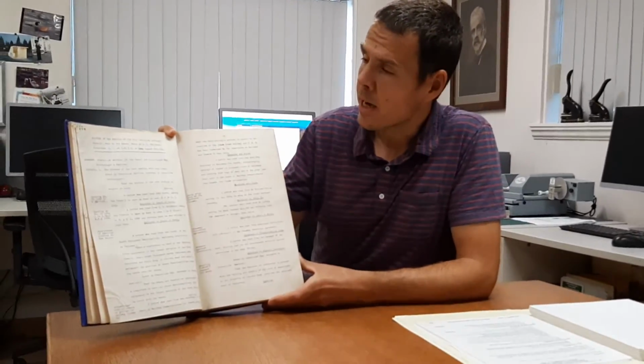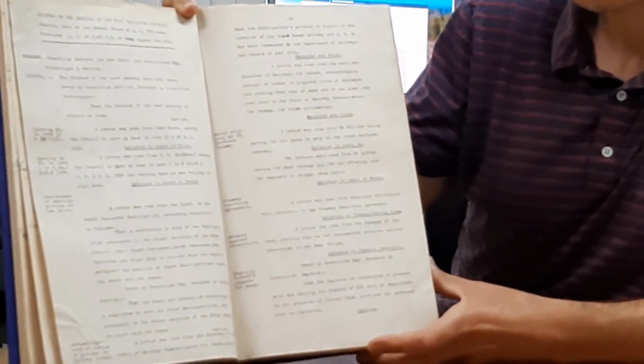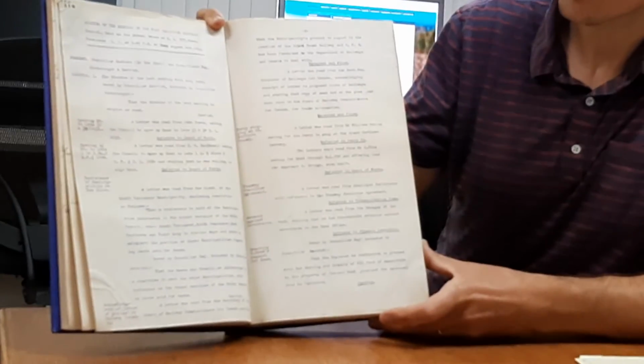So these are the earliest typewritten minutes. And just looking at them right away, what's interesting about the minutes is that their form is consistent from this point onwards up until now. So looking at these minutes from 1912, they're recognizably minutes of the district. And the way they appear on the page is very similar to how they appear today.